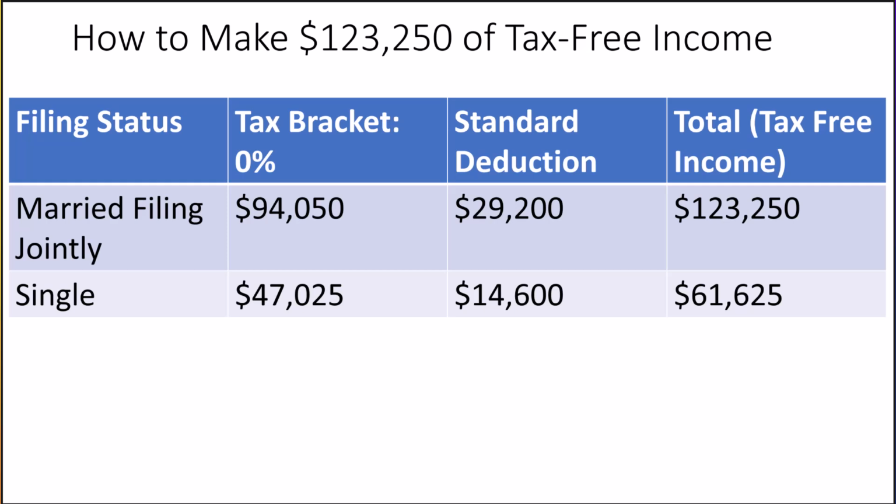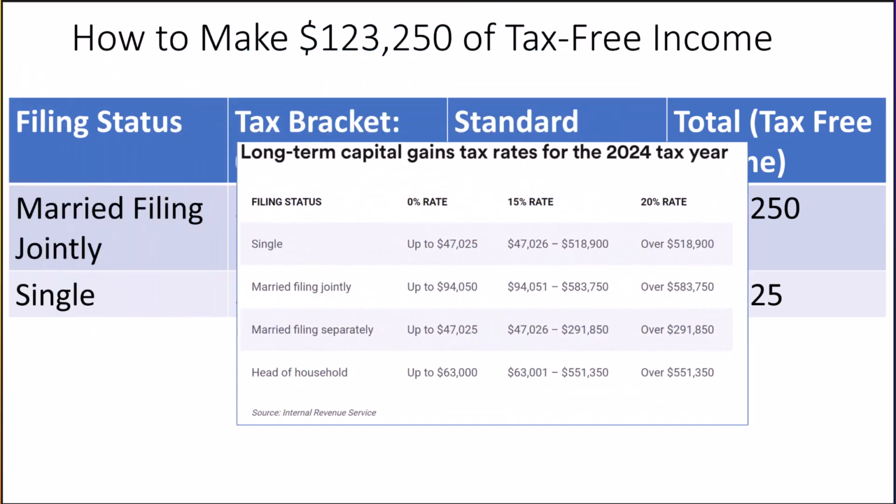And if you're married and filing jointly, you can make up to $123,250 in qualified dividend income and pay zero federal taxes on those dividends if you have no other income. That's perfect for retirees. If you're single, that amount is $61,625 of tax-free income. Those amounts often increase each year as the standard deduction increases and the tax brackets are adjusted. So how are these amounts calculated?